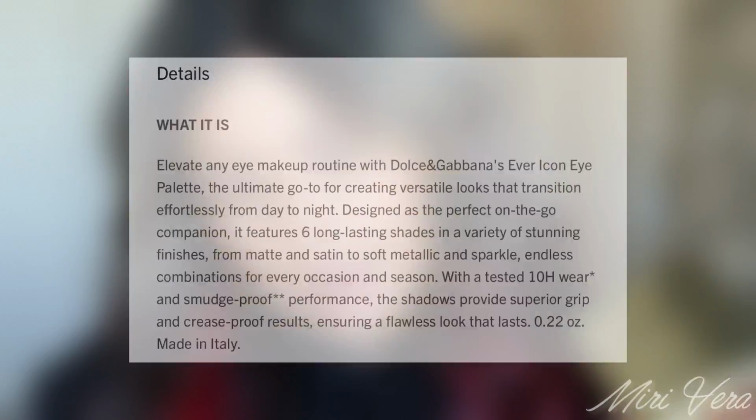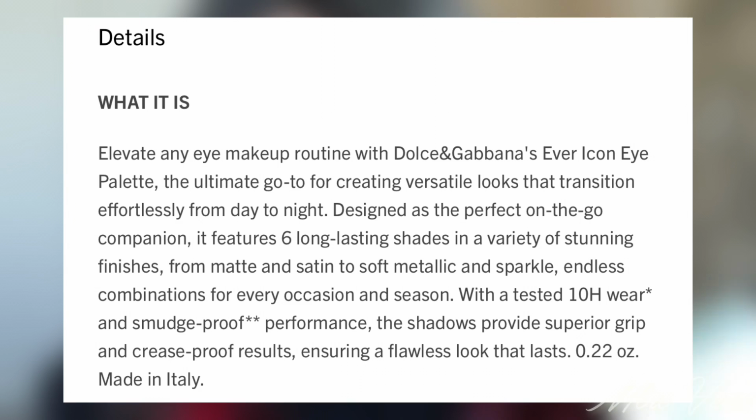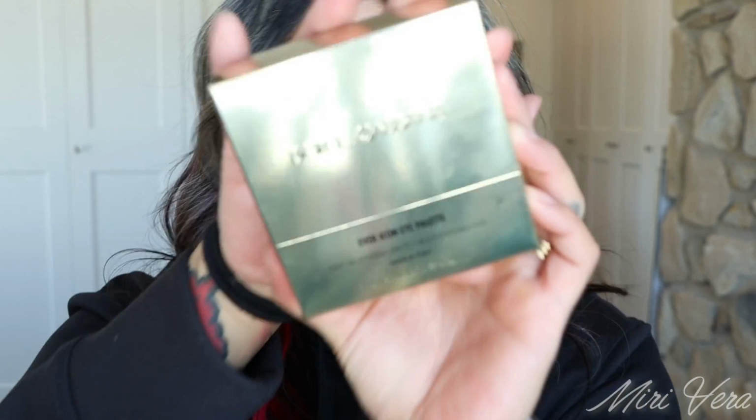I cannot remember. I picked 02 Rose Goddess, which is described as sophisticated pinks. Elevate your eye makeup routine with the Ever Icon Eye palette, the ultimate go-to for creating versatile looks that transition effortlessly from day to night. Each palette empowers you to tell your own color story and become your own icon. Okay, designed as the perfect on the go, 6 long-lasting shades in a variety of stunning finishes. Okay, there's more to it, but I think we get the gist.